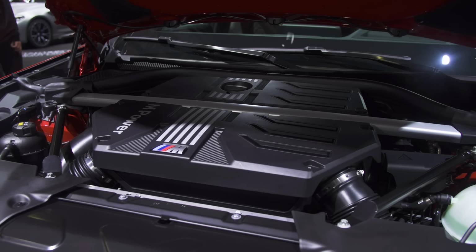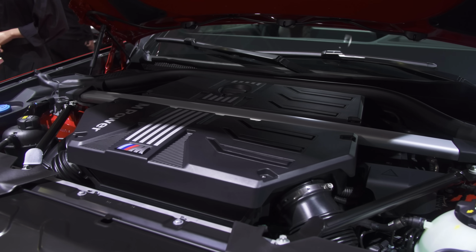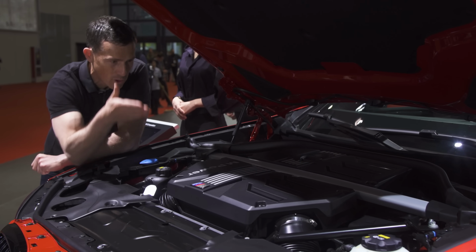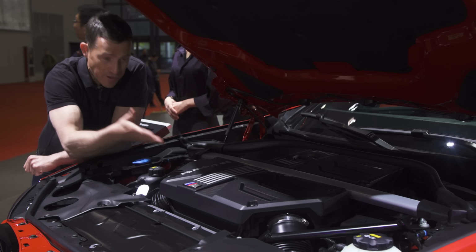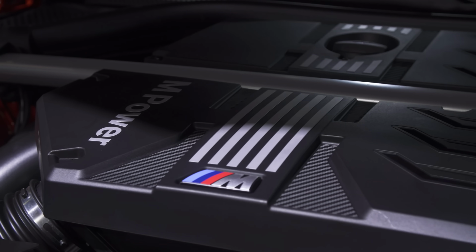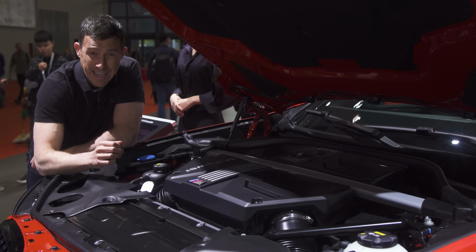There's another first with these cars. You see, the smaller M engine usually goes into the M3 first. That's how it's always been, but not anymore. It's here in this SUV. First of all, so what have you got? It's a straight 6 twin turbo, 3 litre, pushes out 480 horsepower in normal form.